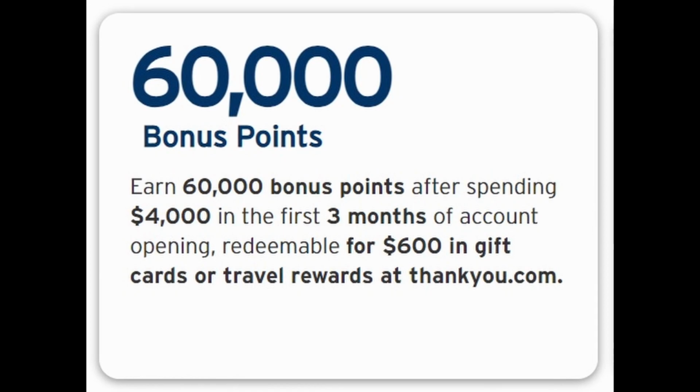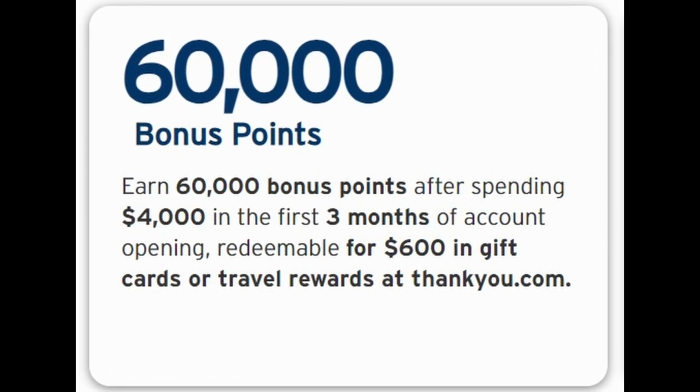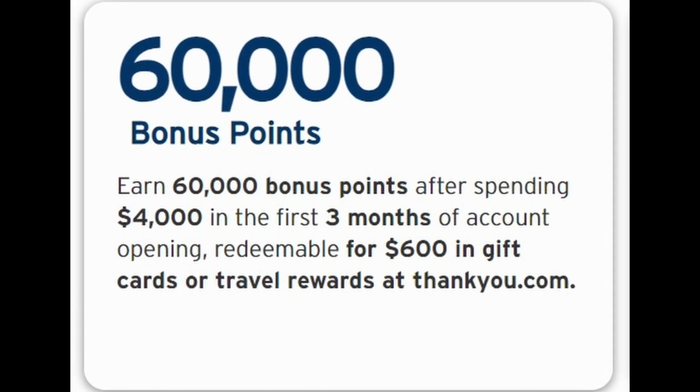The Citi Premier currently has a sign-up bonus of 60,000 points after you spend $4,000 on the card in the first 3 months of account opening. But yeah, that 3x at supermarkets is the main reason why the Citi Premier is in my wallet this quarter.